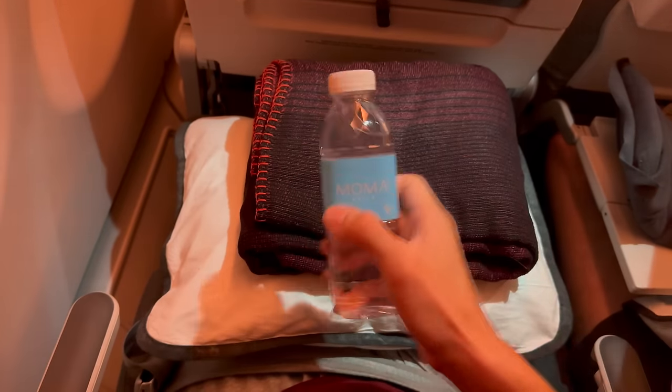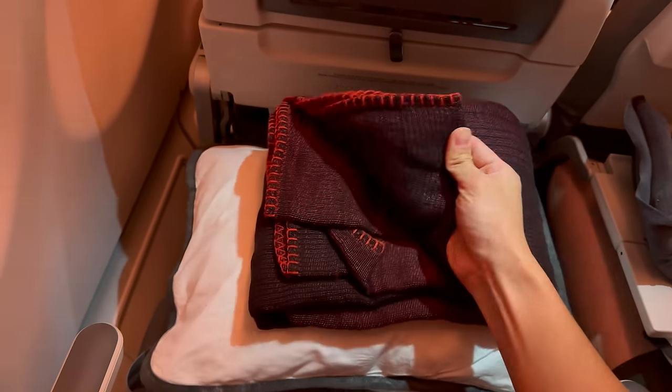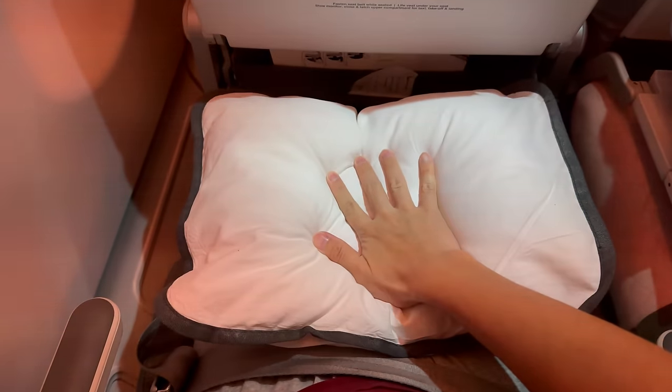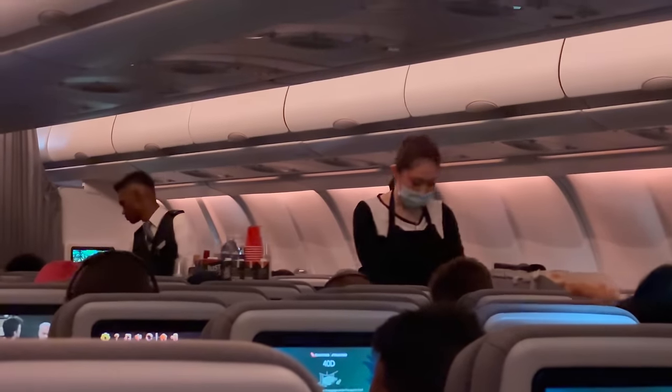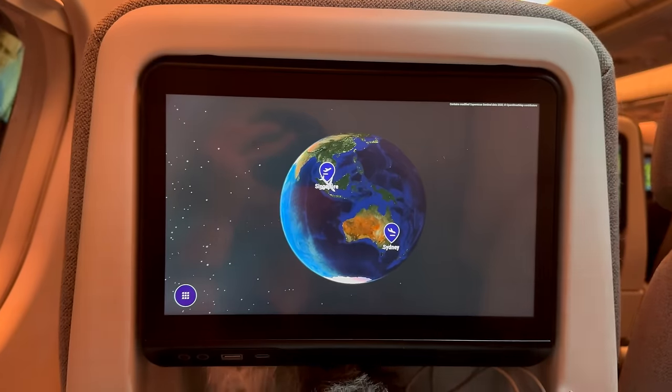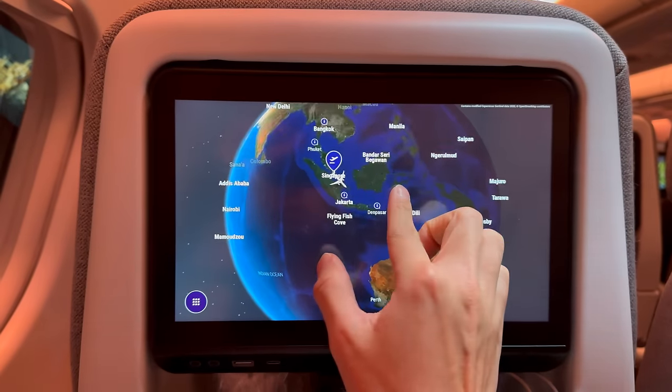One thing I do like about Qantas is that their long-haul economy amenities are still quite good. Particularly the pillow, it's really soft and quite big. Some European airlines have gotten rid of them, like Finnair and KLM. The crew have now started the meal service. They'll begin in premium economy and then come down to economy.